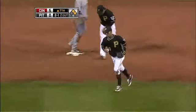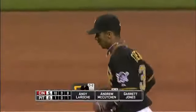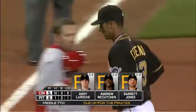The Reds pick up a couple more, and it's seventh inning stretch time, and it's certainly time to stretch out some hits against Johnny Cueto.